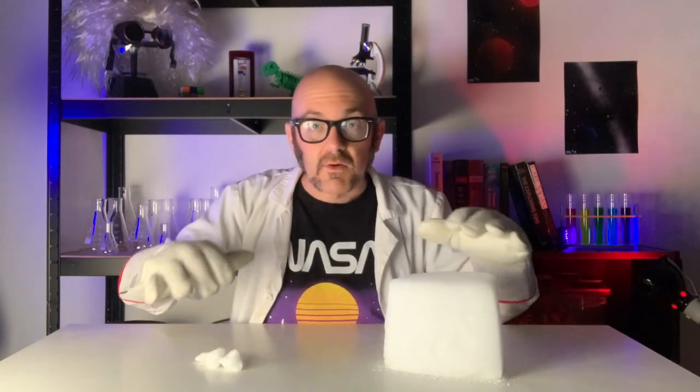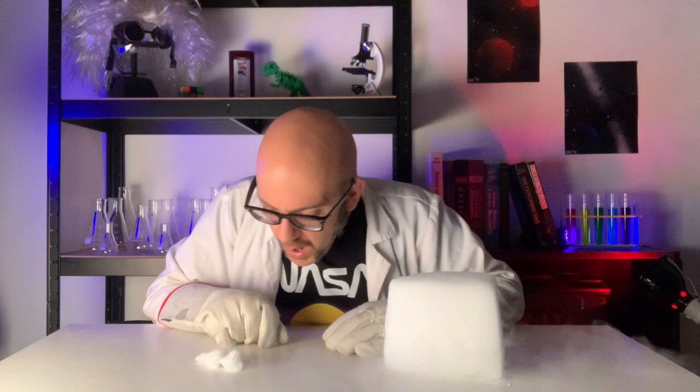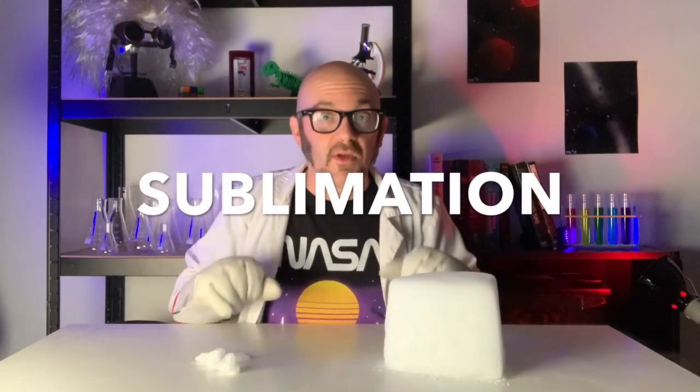Because it's made of a frozen gas, because it's not made out of a frozen liquid, it never melts. To melt would mean it would turn from a solid into a liquid. But as you can see, there is nothing dripping and running down my lab counter. Instead, we see a gas. Dry ice never melts because it can't melt. It turns directly from a solid into a gas, and that process has its own special name that is called sublimation.